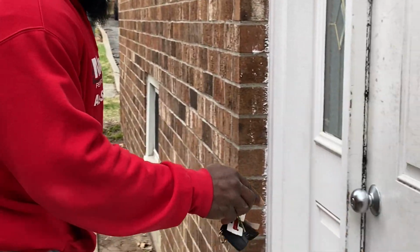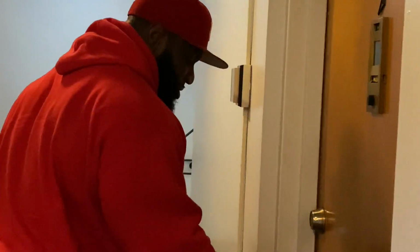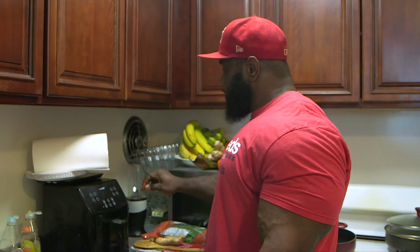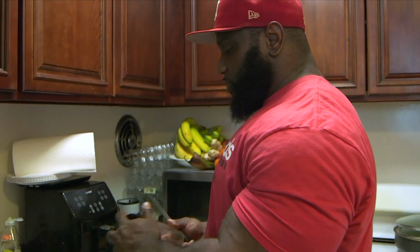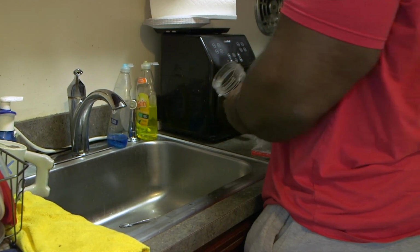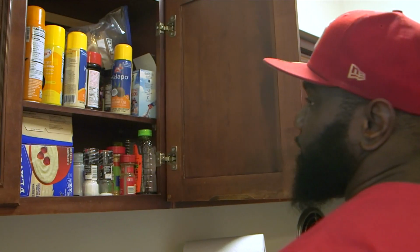Multitasking over here. Just coming back from doing a little grocery shopping. So right now, I'm gonna prepare a little meal for you guys. I'm gonna give you guys a little bit of some of the secret stuff that I do. So first, I get my pan ready. Like I said, I love using these.